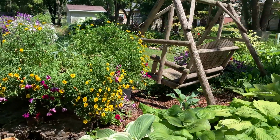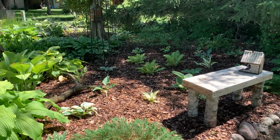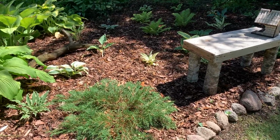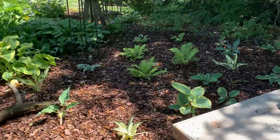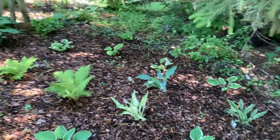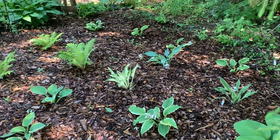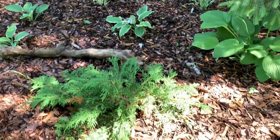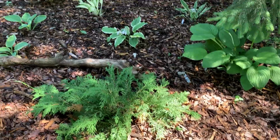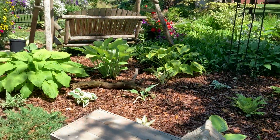Okay. Back here, doing okay. Not a whole lot, a lot of browning. It's just this pine tree sucks up a lot of water. I've been watering this once a week. The pine tree, I don't want that to die, because if that goes, I'll have a huge gap, and I like my privacy. Siberian cypress is doing much better. Again, trees and shrubs, I've been watering once a week.